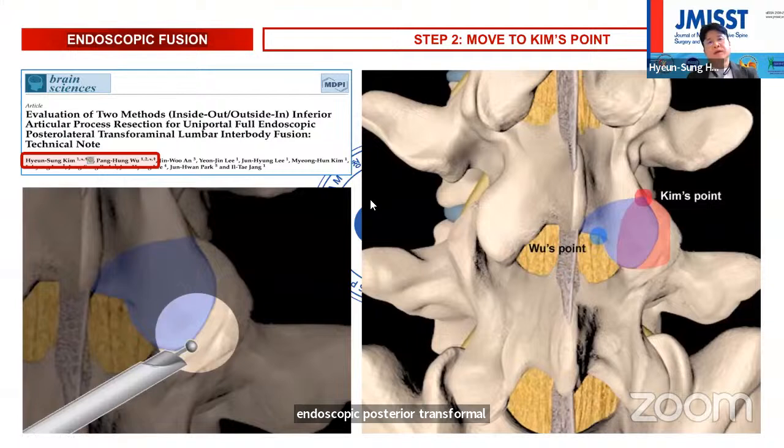Here you can see step 2, finding the Kim's point in the endoscopic lumbar interbody fusion. The first important step will be the resection of the IAP and resection of the SAP, then opening the transforaminal space.